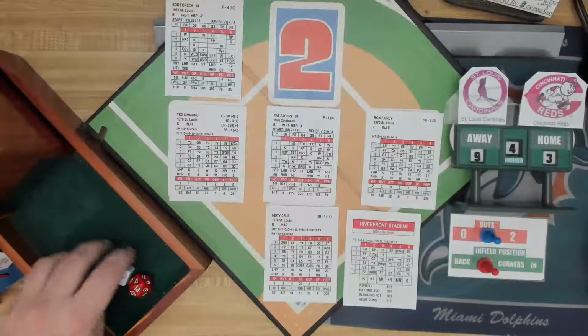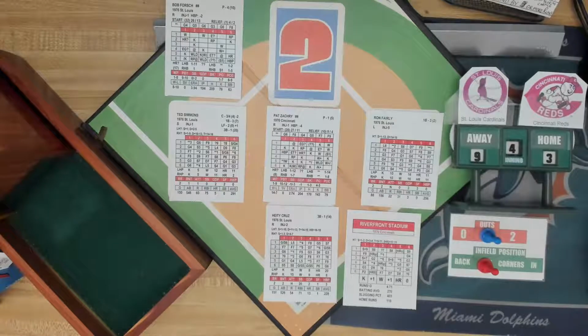Cruz is 0 for 1. They're going to keep Zachary out there as long as he can. He's due to bat 4th in the 4th inning. That is a 2, nothing happening on the bases. But now that it's a 6-run lead, everything is in runner safe mode, including, I checked with Chris on this, and he says even the team that's ahead. So now it's just station to station.